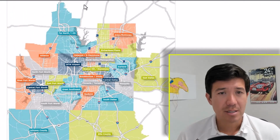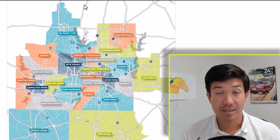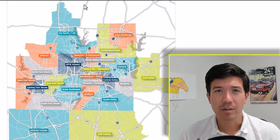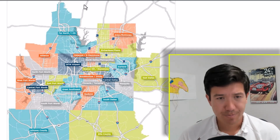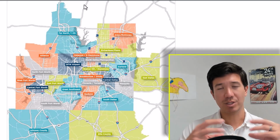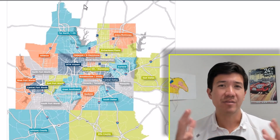So let's just start at the top. Dallas and Fort Worth is a pair of cities that comprises DFW. It's called a metroplex, not too common elsewhere, but it is a pair of cities. Dallas is about 1 million people. Fort Worth is just under that. And it's really been popular because the DFW Metroplex, which extends quite far north, practically all the way to Oklahoma now, is about 7 million people.